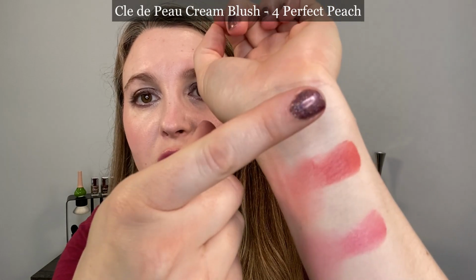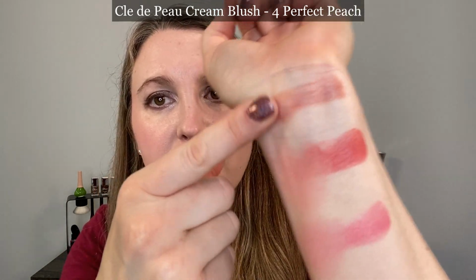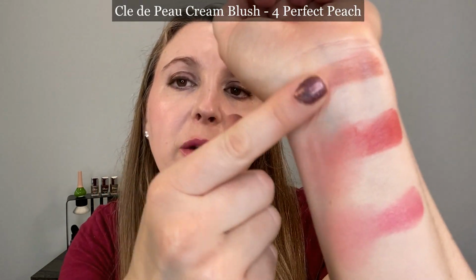All right, so before we go over my thoughts, let's go over some comparisons. I just have a few things I'd like to compare with these. This is one of the Clé de Peau cream blushes in the permanent line. This is number 4, Perfect Peach. Just gonna put this one right at the top. It doesn't really go, but I just thought it might be helpful for comparison. So you can see that Perfect Peach is much more nude.